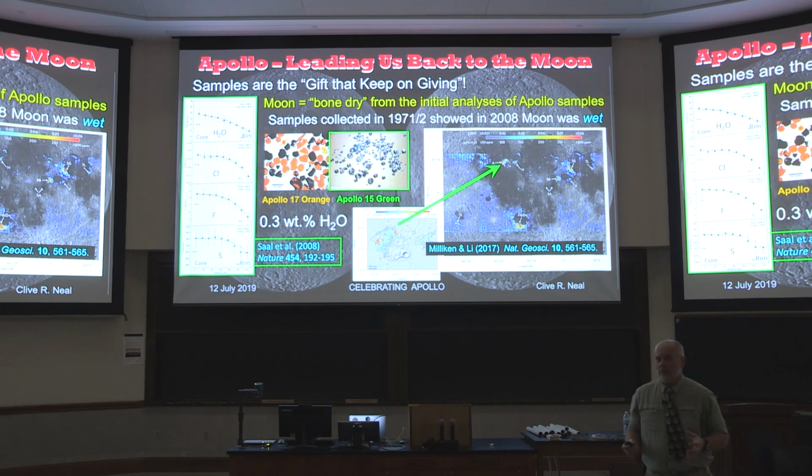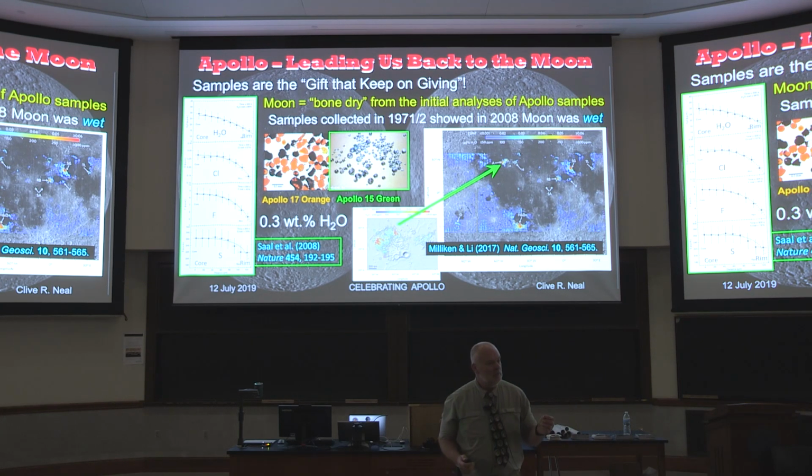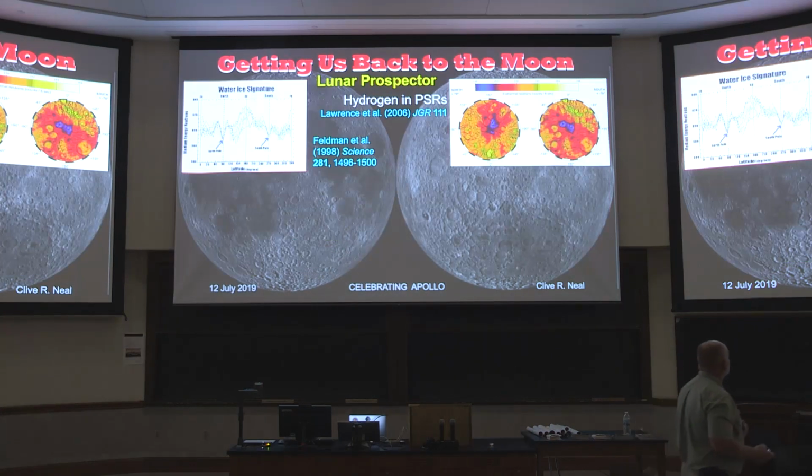Well, when that was found out, we started to look at orbital data, and we started to find a water signature in these volcanic deposits all over the moon. Wow. It was a paradigm shift in our understanding of the moon.